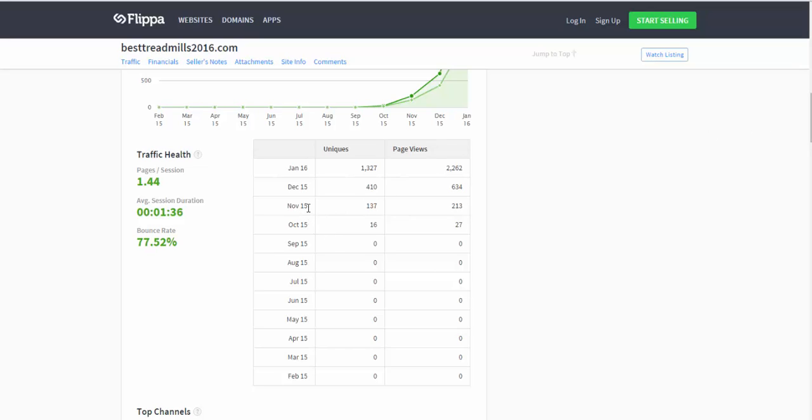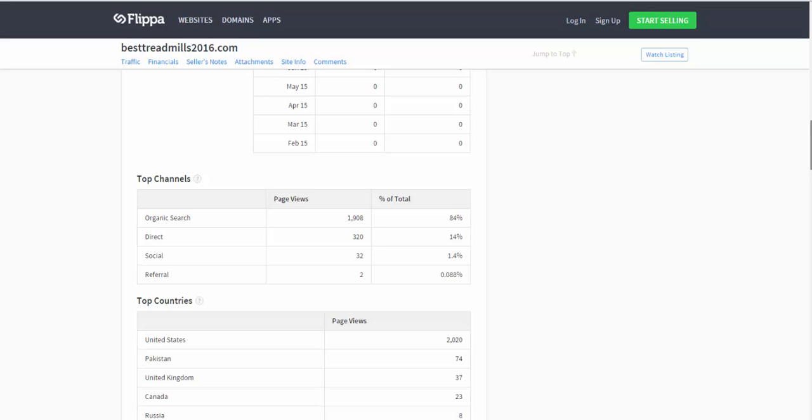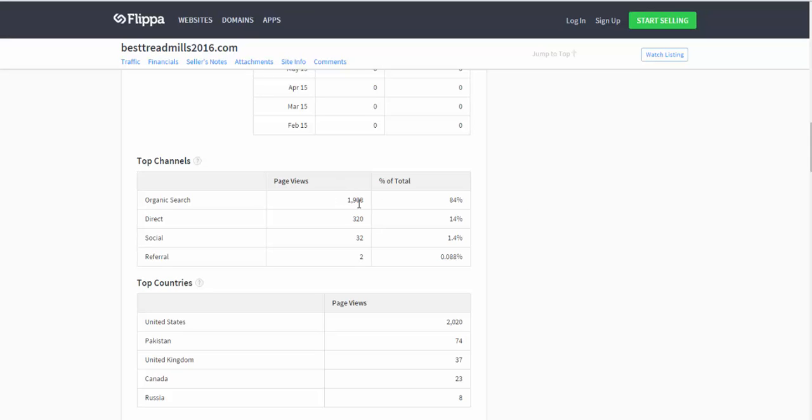October the 15th, November the 15th, December the 15th, and January the 16th. You can see the traffic going up quite a lot there, page views. And of course it will go up in January because of the niche. You need to know a bit about niche picking, obviously, with it being treadmills and people looking to get fit in the new year. That's always a good one. Organic search page views, 84%. There you go. It works.